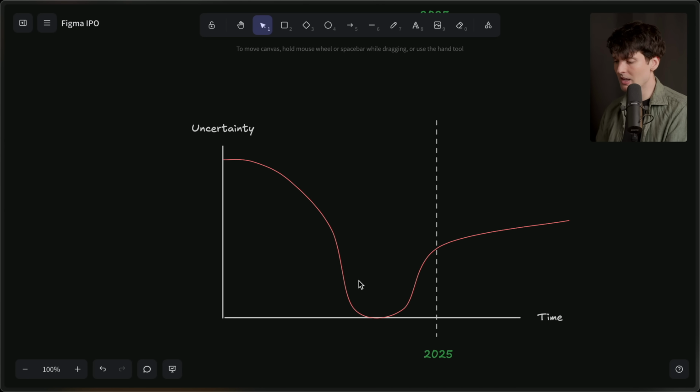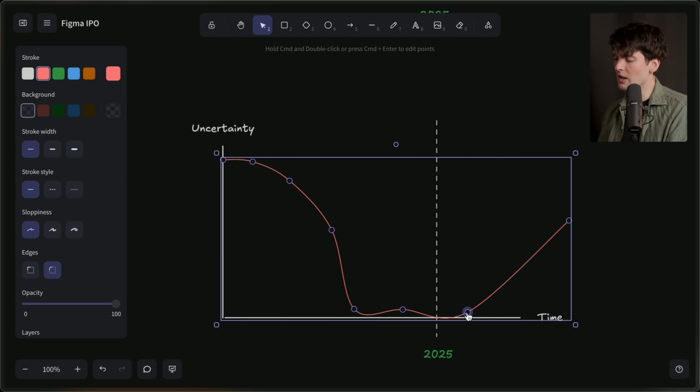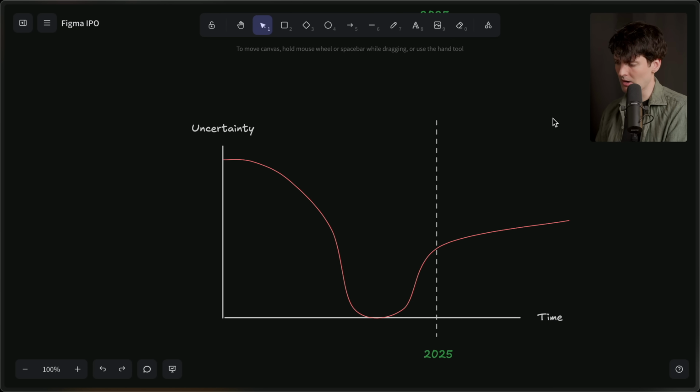That's why they're betting on AI the ways they are. That's why they're acquiring companies like Payload. They want to reduce risk. They want to reduce the uncertainty of the business while continuing to grow revenue.